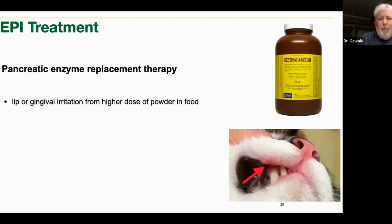Just a couple more things about PERT therapy. Some patients, because this is a digestive enzyme, if it sits in the mouth, it can create erosions. It can actually digest your mucosa. So you can get lip lesions or palate lesions. This is one reason why cats sometimes really don't like the powders.